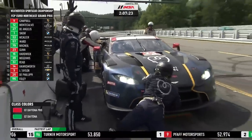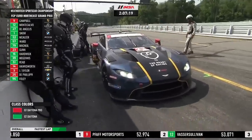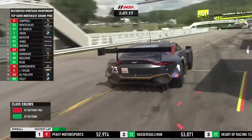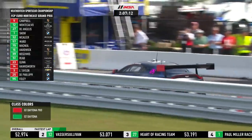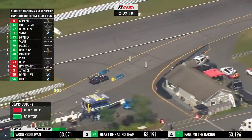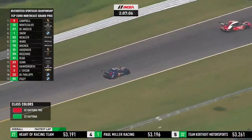So again, every GTD Pro car we've seen, except for Conor DeFilippi, has done four tires. Full load of fuel, 24 seconds stationary for Ross Gunn. And he goes back out because, of course, minimum drive time being 45 minutes for both classes means that Ross's day is not yet done. Yep, so out for a little more.